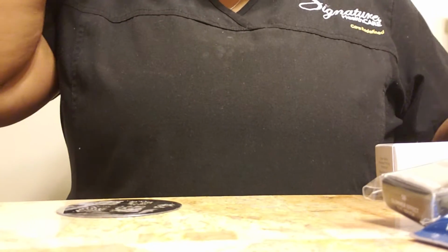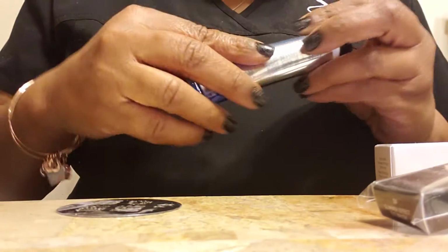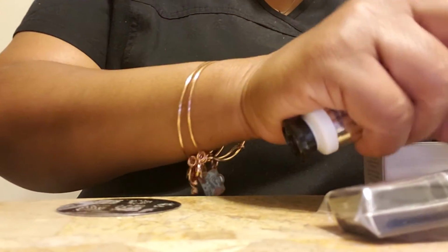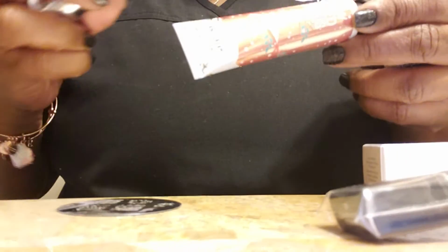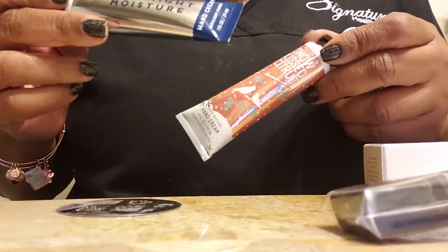Now on the same day that I went to Sephora, I stopped by Bath and Body Works because I was in there being nosy. I was trying to see what all was going on, because they keep having these sales before they go ahead and release the Christmas line. And they're not going to release all of it.